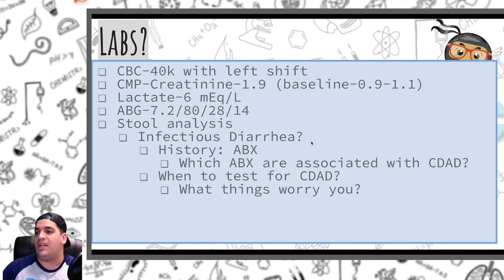But the thing that makes me concerned enough to immediately test for C. diff is any sign of a significantly elevated white blood cell count without an obvious source. I already told you guys that one. If I see a super high white count without an obvious source of infection, that's a concern for me. If I have to admit the patient for observation because of their underlying diarrhea, and you've ruled out a chronic cause, medications, or bowel regimen, that's an indication for C. diff treatment.